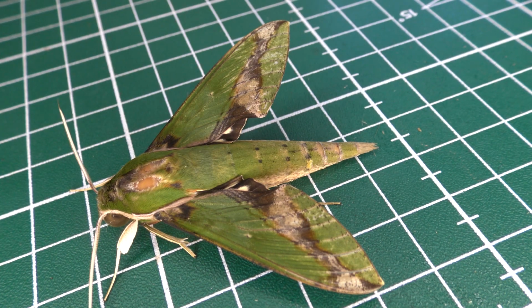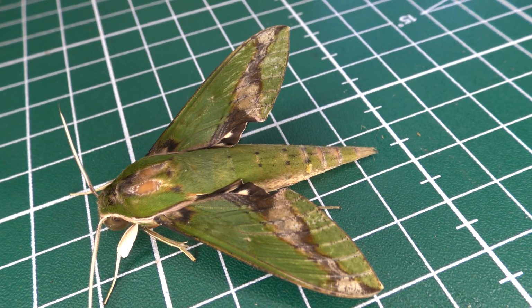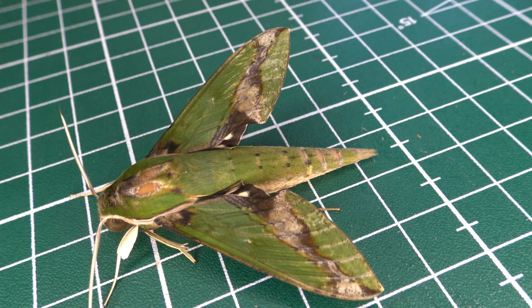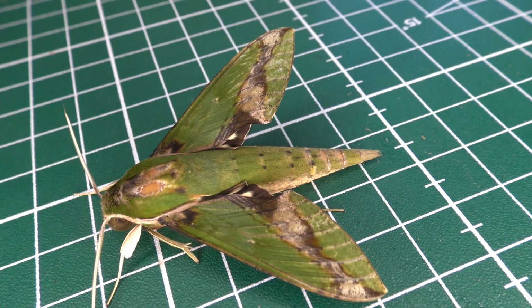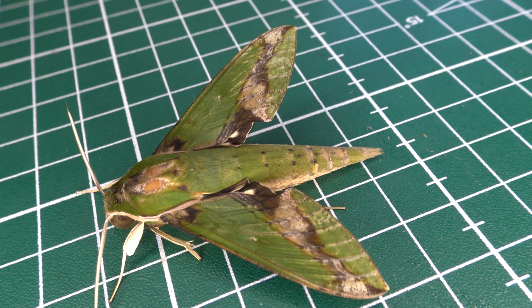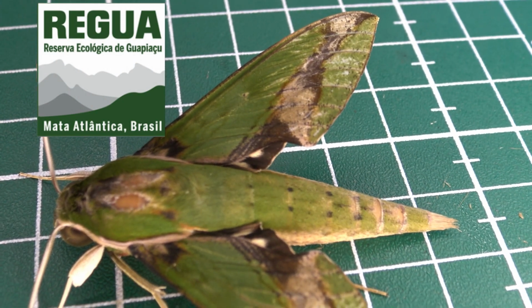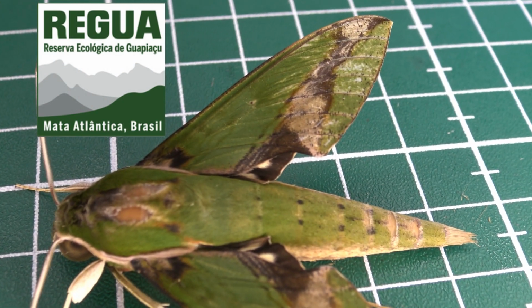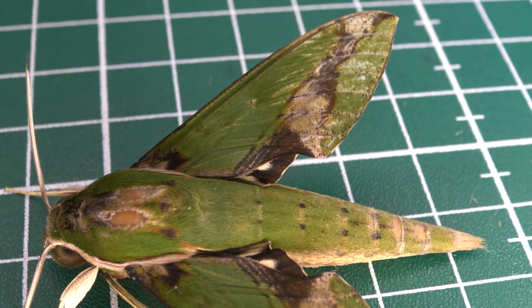REGUA stands for Reserva Ecológica de Guapiazú. REGUA is a natural reserve in the Atlantic rainforest in Brazil that collaborates with me and supports my work as an entomologist and my YouTube channel. In order to document the insects in their reserve and record them for scientific reasons, but also to draw awareness for the reserve on social media. In particular, I love to make short close-ups and videos that I call the bug highlights. You're watching one right now.